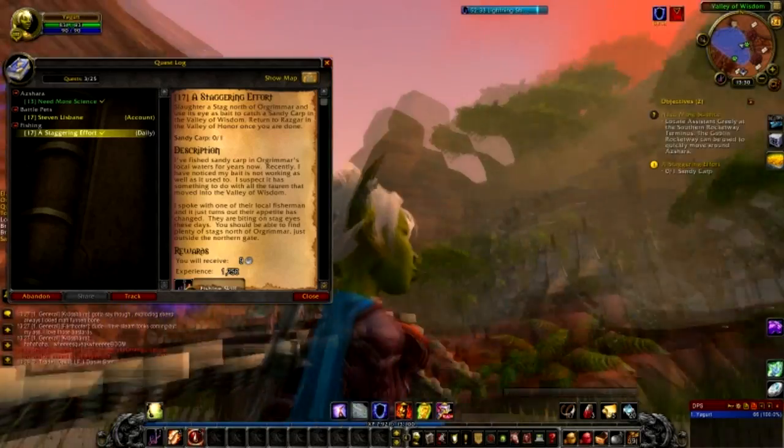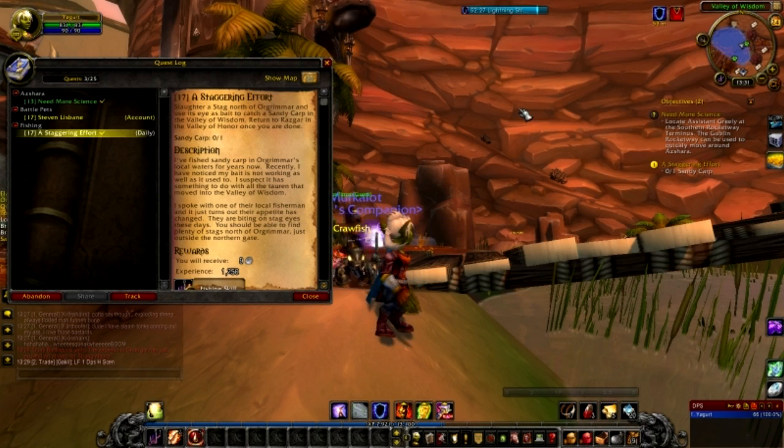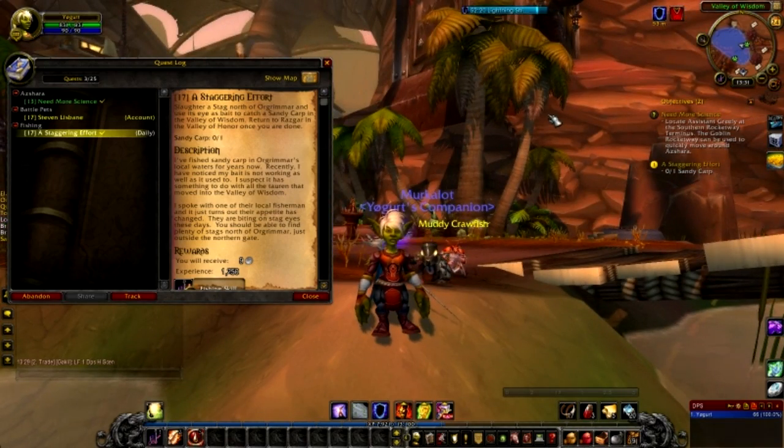So there's a new area here. If you haven't been in Orgrimmar for a while, I spoke with one of their local fishermen, and it turns out that their appetite has changed. They are biting on stag eyes these days. You should be able to find plenty of stags north of Orgrimmar, just outside the northern gate.